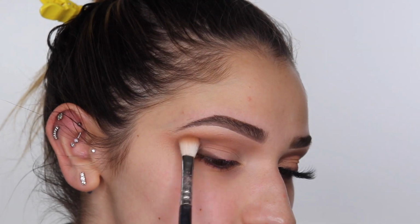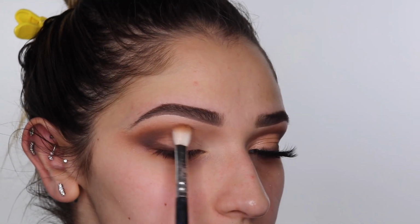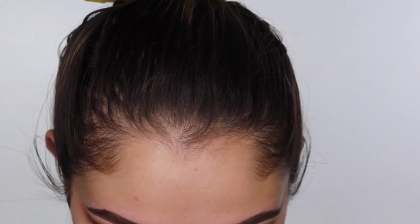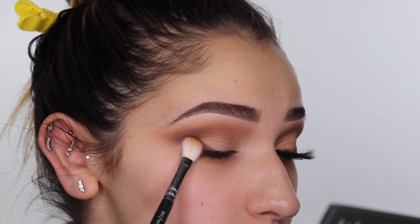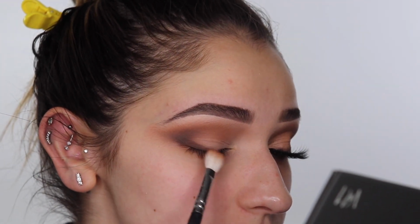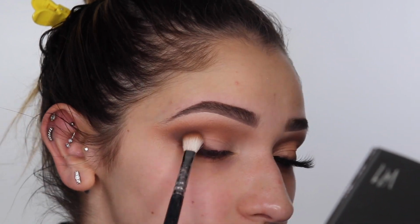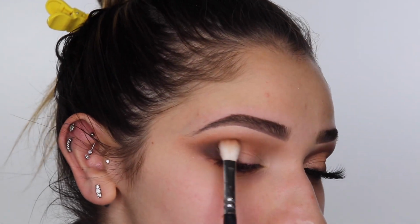So I'm just taking Soothe and I'm blending it out. And I'm even going to blend it in towards my crease a little bit once I feel like there's less product on my brush. And same thing, I'm going to pick up that same brush and pick up Ritual on the brush, and start mapping out my outer V. I'm only bringing that dark shade about halfway into the eye.